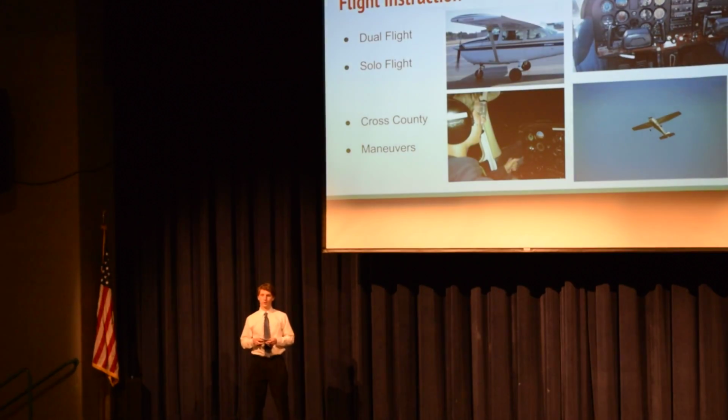Now, cross-country flights and maneuvers training are two fundamentally different parts of flight training that are both critically important in a pilot's mental toolkit. Cross-country flight is not a flight that means literally going across the country, although it's possible. It simply means traveling from one airport to another. This uses mainly a pilot's communication and navigation skills, as their plane is mostly in level flight and they do not have to do much with it other than talking on the radios with air traffic controllers and other pilots.